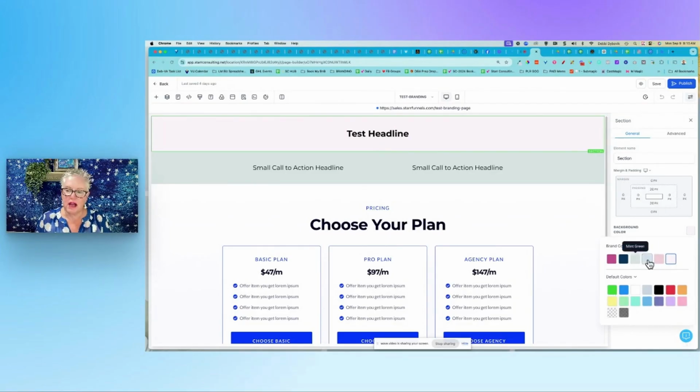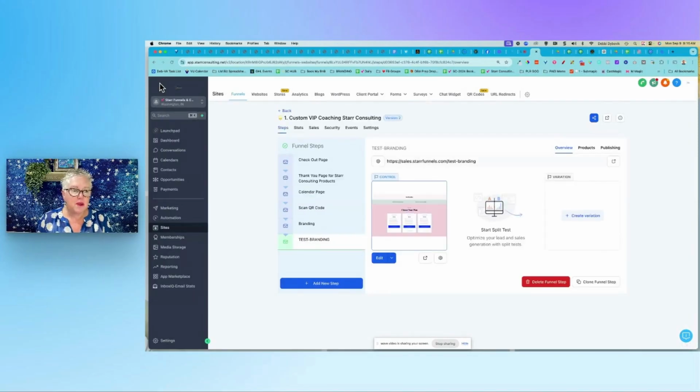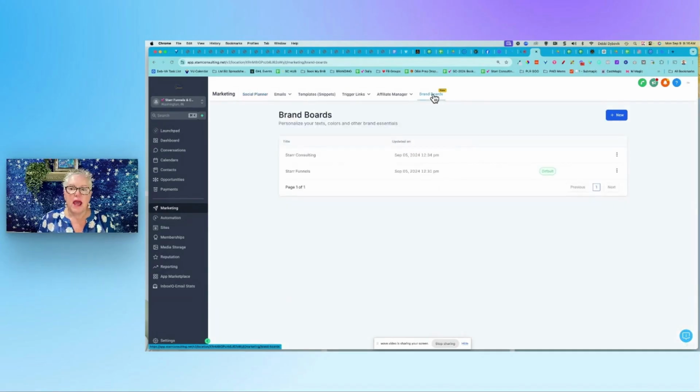Now you can see my brand colors are already here, but how convenient. So let me back out of this and I am just going to share with you how you can create your colors. It's just so much of a time saver here. So over here on the left, if you click on marketing, you come up here to the top, we now have brand boards. As of this date, you can only have 2 brand boards. But again, moving forward, I'm sure they'll give us the ability to have more. So if you're building websites and funnels for other people, it'll be easy peasy for you.